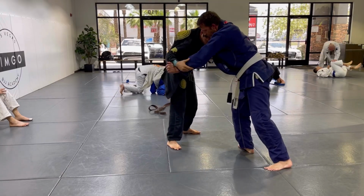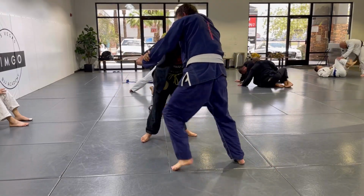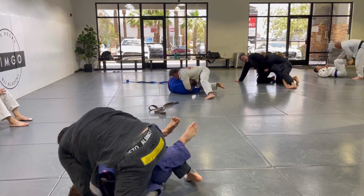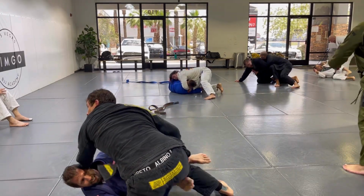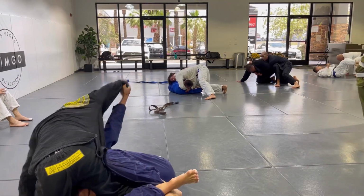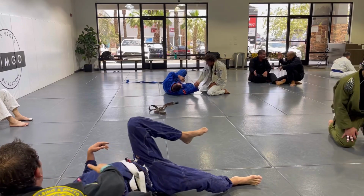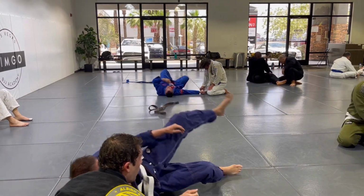Here's where I finally try to go for a cross collar drag, and I feel like I did a pretty decent job, but he turns right into me and I can't come around over on his back. I end up in a half guard again for a second, and luckily before he's about to pass again, time expires. So always a pleasure, Josh.